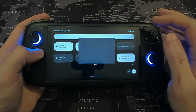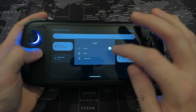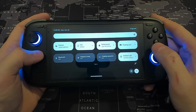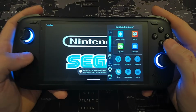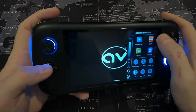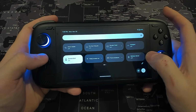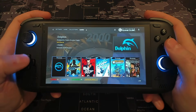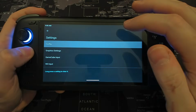And I also just want to show, when you swipe from the top here, you have easy access to change the performance and fan settings. So I set it to high performance and set the fan to smart, so whenever it needs the fan, it will use the fan. Also, the floating icon will allow you to swipe and check out some Odin settings. You can do some screen mapping, so you can set some buttons from the controls to screen functions. And yeah, you press that floating icon and it goes off.